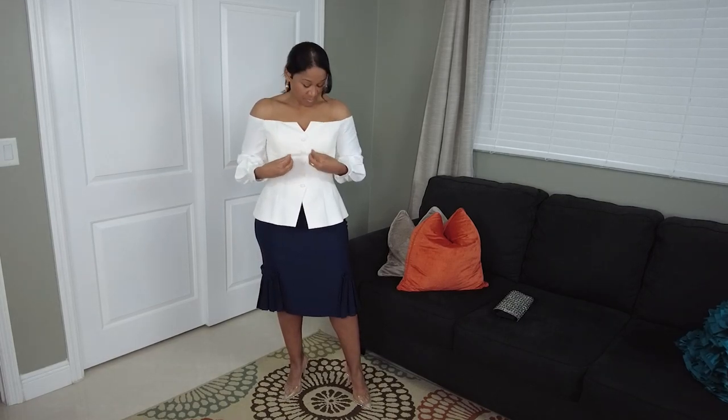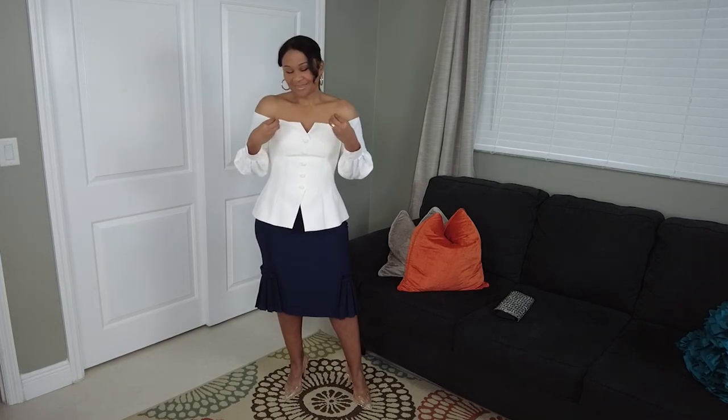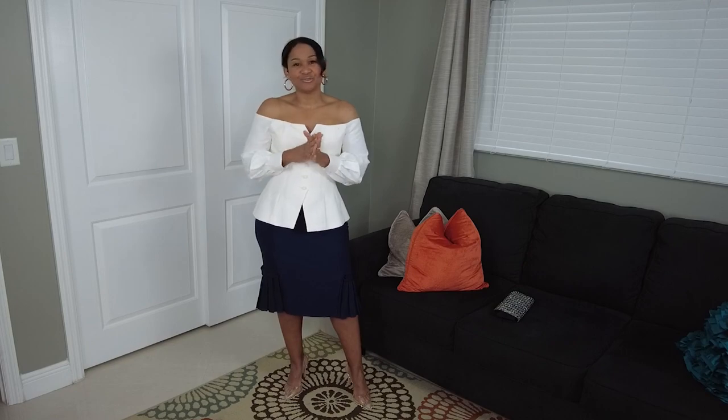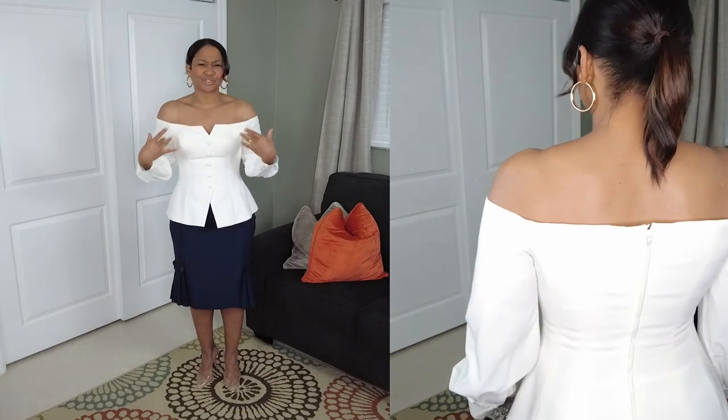The pieces are very pricey, but if you purchase maybe one or two a year and you purchase wisely, this is a piece that is going to last you for 20 years, as long as we can still get into it, if you know what I mean. And so I love the way it's off the shoulder.